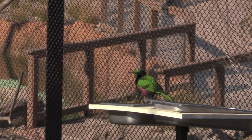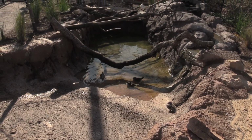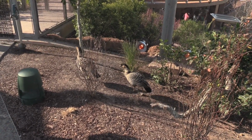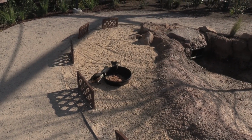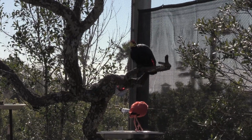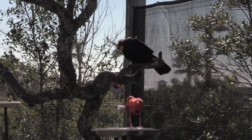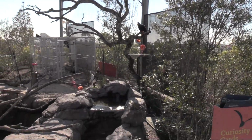These are the males. Both male. These are nene geese. They come down here during the winter. Look at that. That's the Lady Ross's turaco. That's what we saw when I first came in, with the awesome yellow beak and red feathers. And of course the ibis.